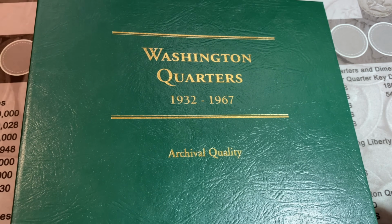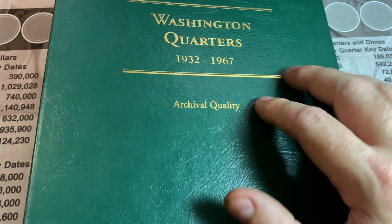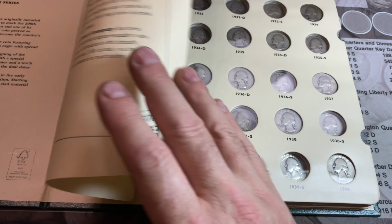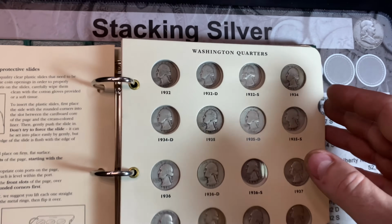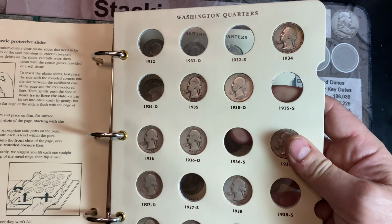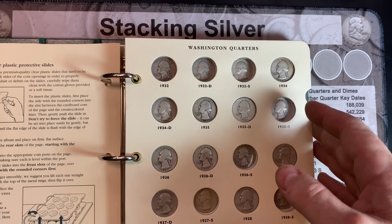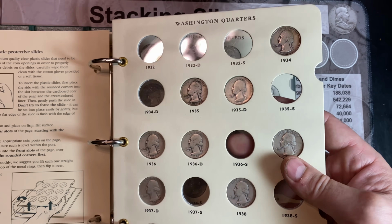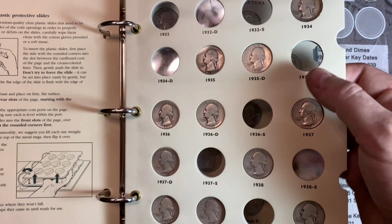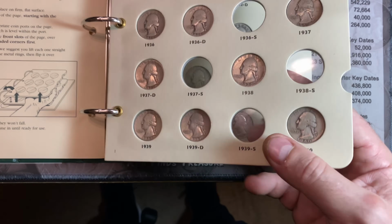This Washington Quarters album is my backup, just like the Mercury Dimes. It has 86 potential spots from 1932 to 1967. Like I said in the intro, I used a couple recently out of here that we had from the last junk silver purchase and hunt, but we're only missing 11. Of course, all the '32s, and we know the bag at least has a '32P like I showed in my short, so we definitely have that addition. But we're missing 3 from the '30s: 1934D, '35S, '36S, '37S, '38S, and '39S.